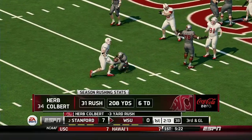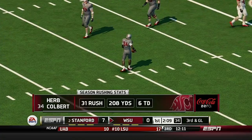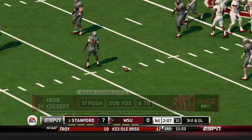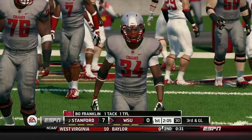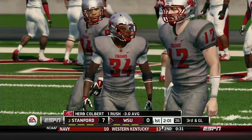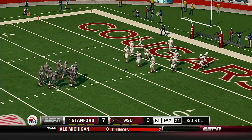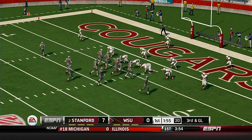Around the 4 yard line. Hobart's the kind of guy that could end up with some national honors because right now he's leading the conference statistically. So it's third down, but the offense is only 4 yards away from evening this game up.